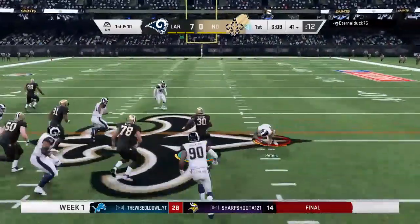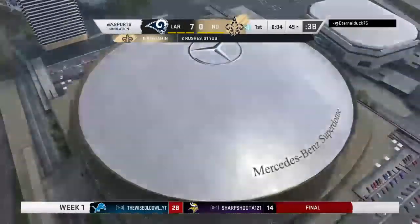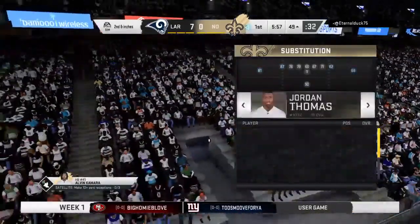And he'll give it here to his running back. And he'll get it into enemy territory just across midfield at the 49. A good gain again. That's now 31 yards combined on those last 2 plays.